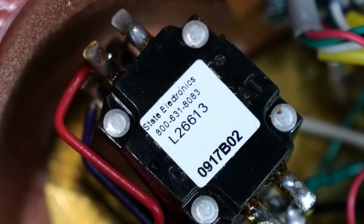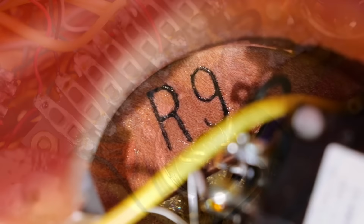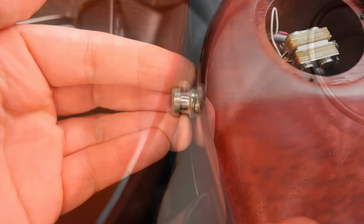I have not seen Gibson use those ever again. However, we have seen this push-pull style before, but there's definitely a lot of wiring going on. We do still have the regular R9 stamping with a metal output jack plate, which means his was likely replaced. And again, those Schaller strap locks in the usual locations.